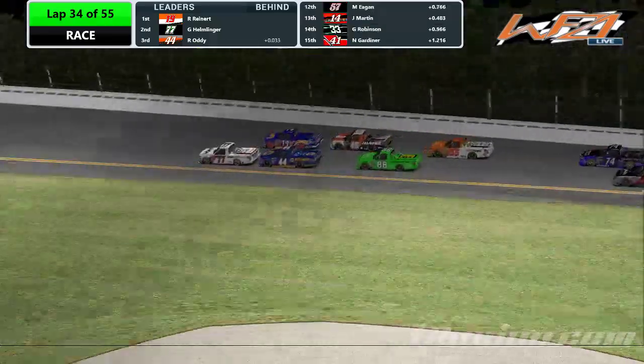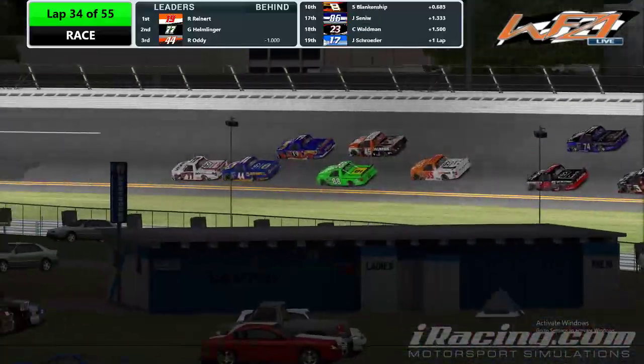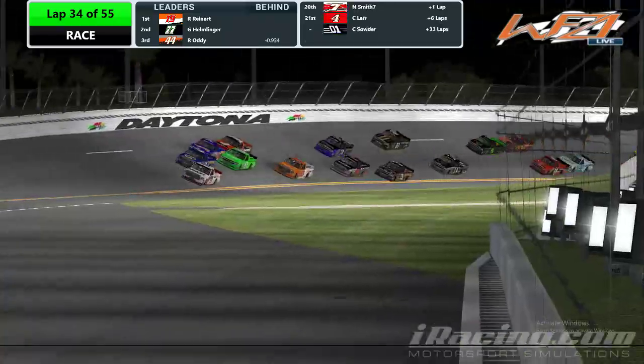Hey, you can't blame them. We're running out of time in this race. Yeah, we got 21 laps to go right now. Mark Love, I don't think he knows what lane he wants to be in yet. He's trying to see which one goes.